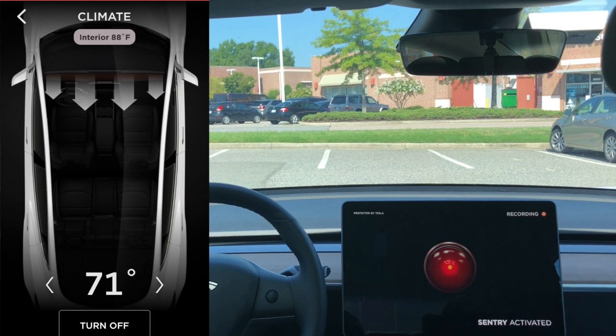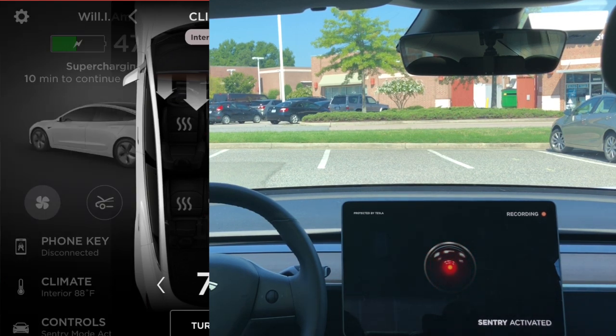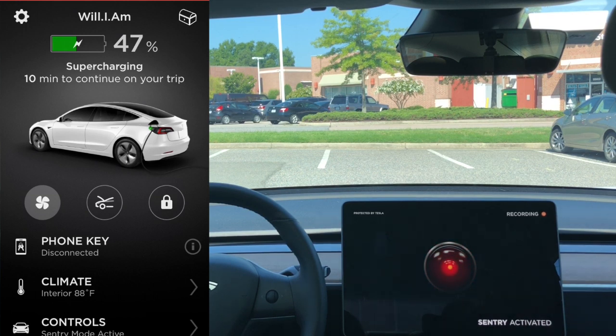Now, if you were in a rush and wanted to maximize range or reduce the amount of charge time that you were doing, you would not want to turn on climate control unless you were really going to utilize it, because it does use more electricity to run the climate.